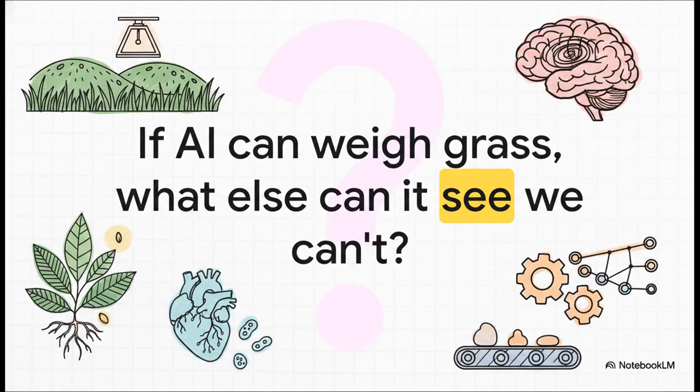So we started with what seems like a pretty specific problem, right? Weighing grass. But the technique we just walked through is incredibly versatile. I mean, if an AI can learn to see biomass in a field, what other invisible patterns could it learn to spot? Think about things like the early signs of crop disease or subtle changes in soil health. What else can it see that we can't? The possibilities are really as vast as the fields themselves.